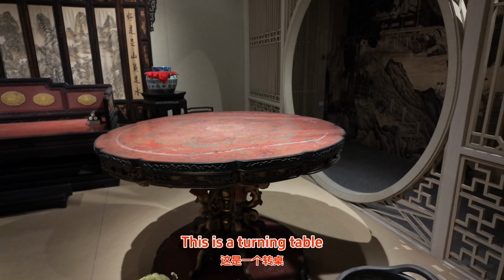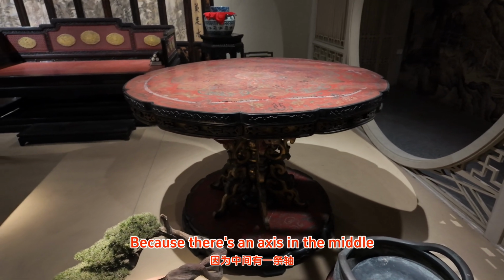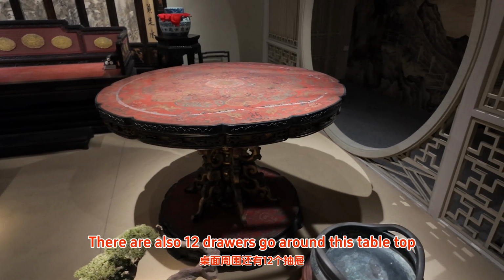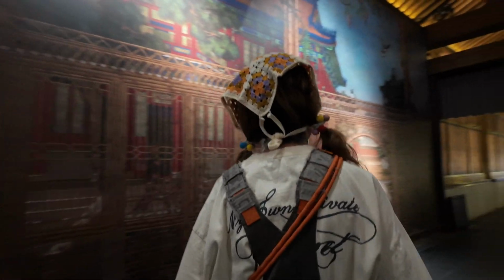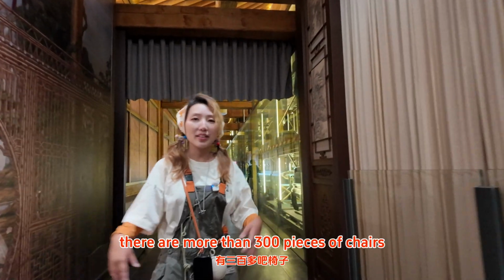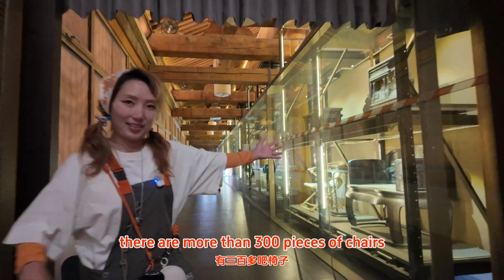This is a turning table. You can rotate this tabletop because there's an axis in the middle. There are also 12 drawers going around this tabletop, and you can pull them out. And in this area, there are more than 300 pieces of chairs.